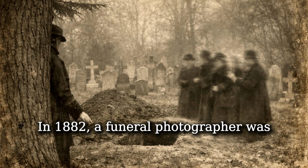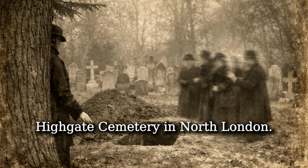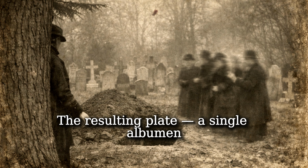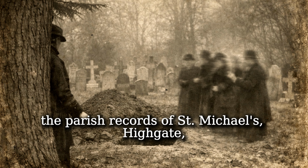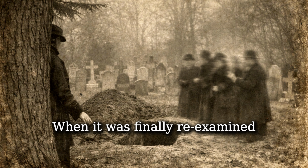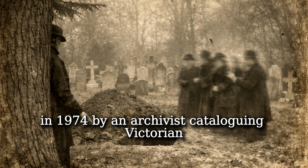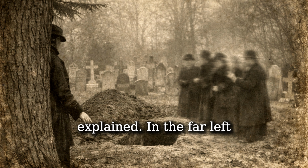In 1882, a funeral photographer was commissioned to document a private burial at Highgate Cemetery in North London. The resulting plate, a single albumen print on glass, was filed with the parish records of St. Michael's, Highgate, and remained untouched for over 90 years. When it was finally re-examined in 1974 by an archivist cataloging Victorian funerary collections, one detail could not be explained.